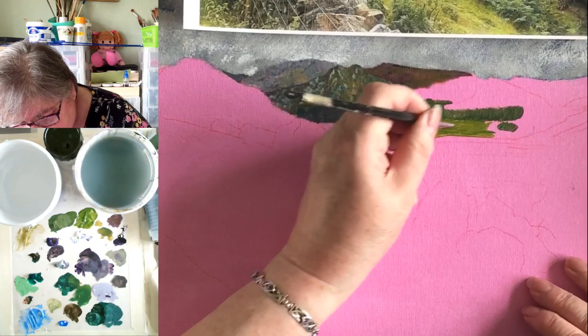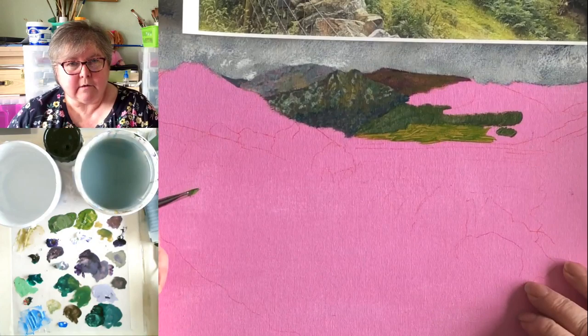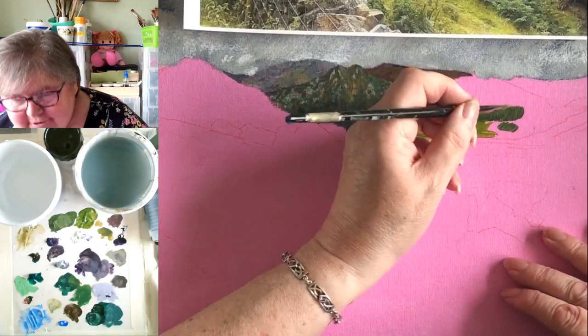Well, I think once I put this in, I shall leave it until tomorrow. It's very transparent, isn't it? It's transparent as billio. What else have we got? Where could I put this?